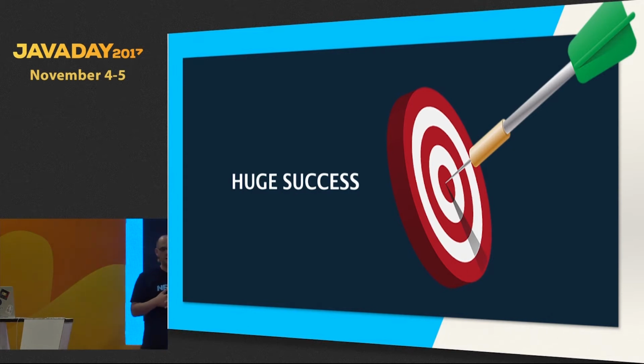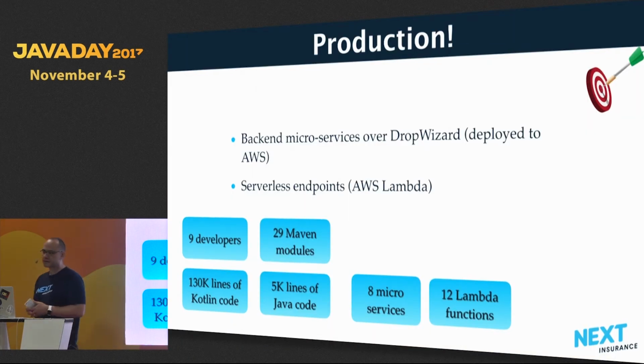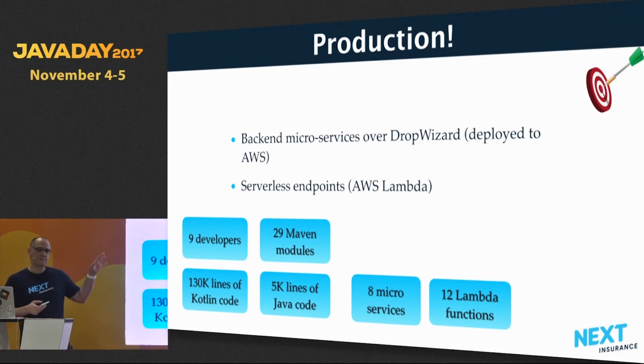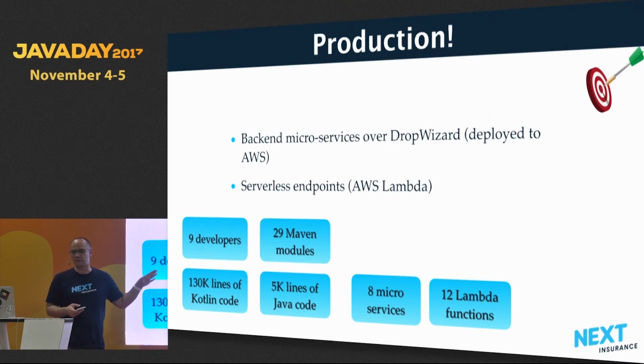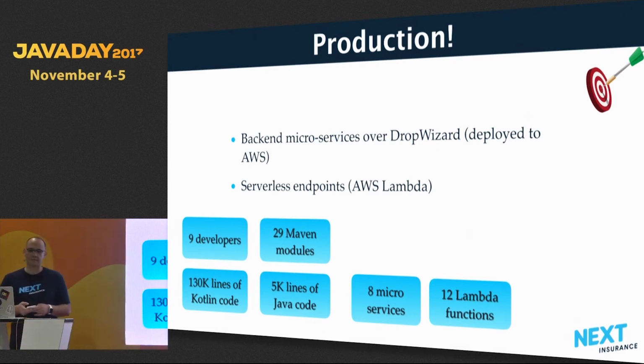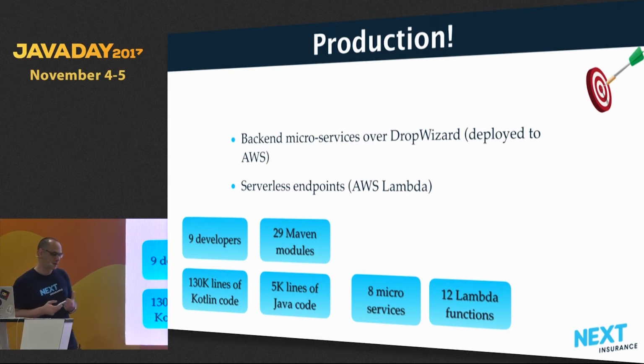The technical decision, I think, is a huge success from our perspective, and I'll try to explain why. First of all, it's in production. We have 9 backend developers now developing 29 Maven modules, and we reached about 100,000 lines of code in Kotlin. And we keep like 5K lines of Java code just to make sure that everything continues to play nicely with each other. We have 8 microservices and 12 Lambda functions in production, and all of them are written in Kotlin. And even the front-end guys use Kotlin for their integration tests with Selenium.